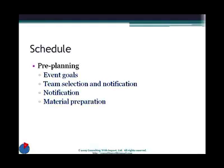Let's talk about the schedule of a Kaizen event. There's some pre-planning where we set the event goals, we select the team and notify the teams. We notify everyone else as well because the Kaizen event is a priority event for the organization. It has to take precedence over most of what happens in the organization during that week. So therefore, everybody has to be made aware. So when somebody knocks on the door and says, hey, I'm from the Kaizen group, they understand that they've got to drop what they're doing and attend to what they need.